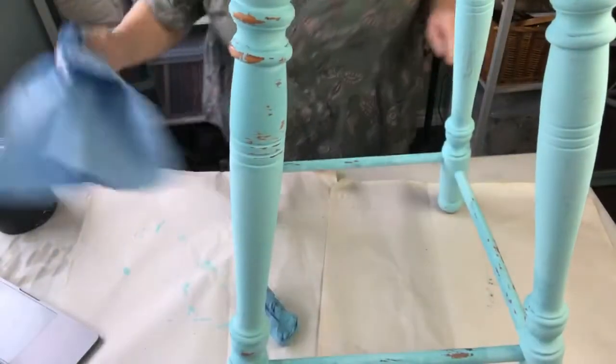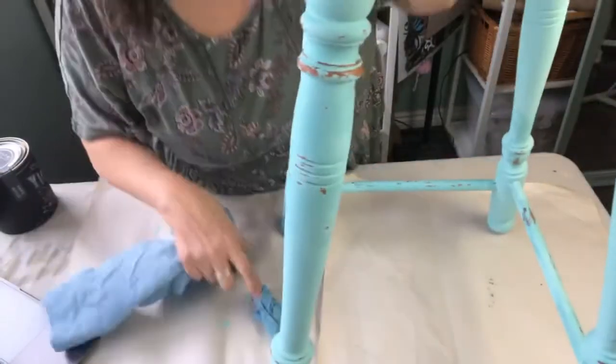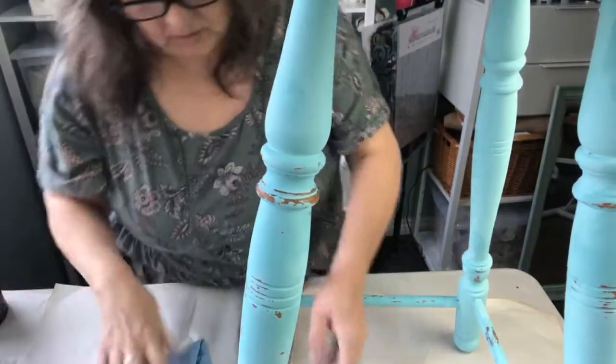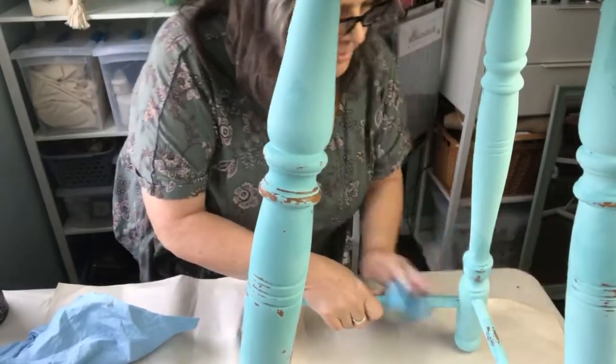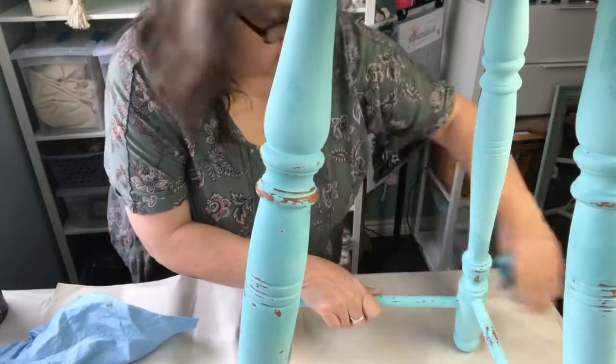And it's like done. Let me turn this around. I need to do the inside. But look at this. See this? Look at that. And that is so cool. So I'm using the DIY paint. You can find that at iwanttocraft.com.